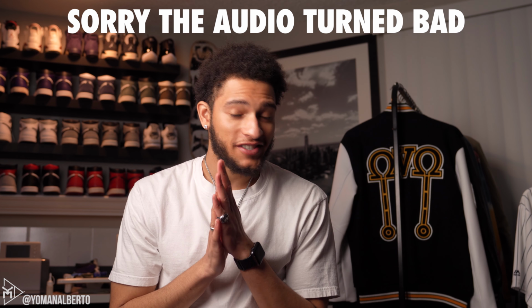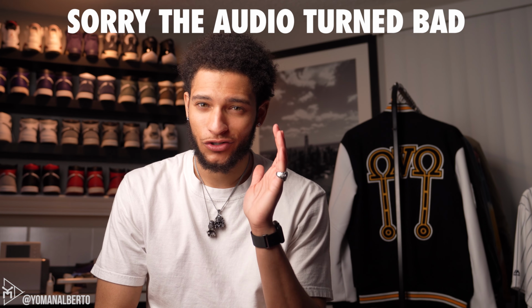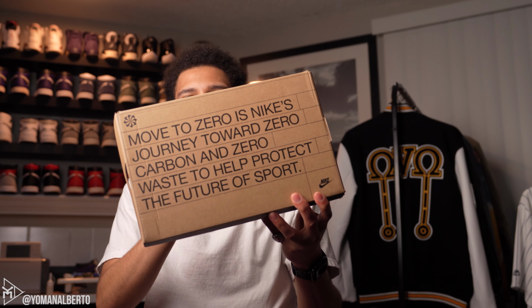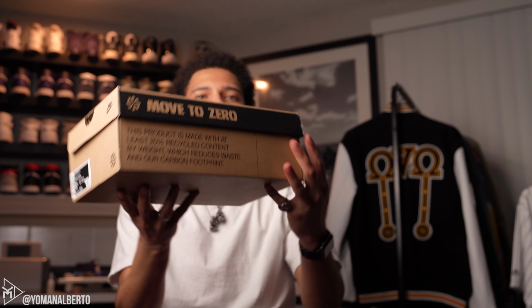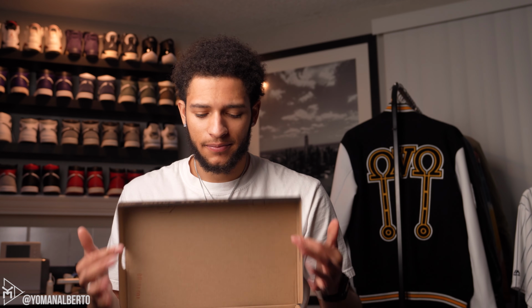Okay guys, so that brings us to our last final shoe. This one is gonna be crazy heat, trust. And this shoe right here is actually made out of recycled material. You won't even believe it. I'm just kidding, guys, it's not really heat, but you can see right there, it has that zero box right there. This is the new economically friendly recycled material box right here. It says Move to Zero. So let's open it up.